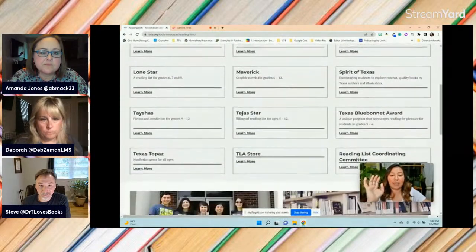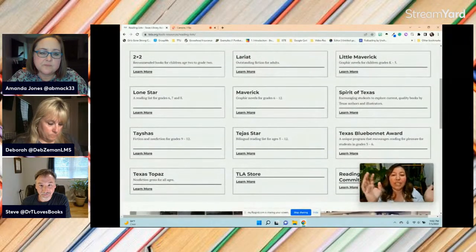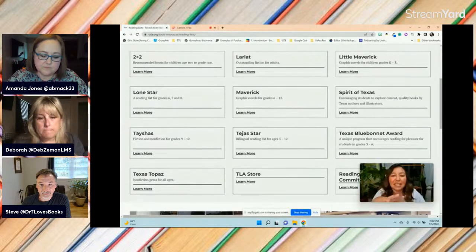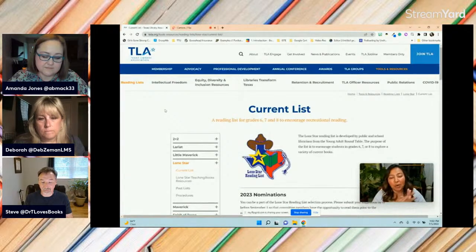they curate and they put together for librarians, for teachers, for the betterment of reading, to instill love for reading. And so you have all these amazing lists. And my favorite list of all the lists is the Lone Star list. And one of the reasons why I fell in love with the Lone Star list is because it is for my age group, right? 6th, 7th, and 8th grade.